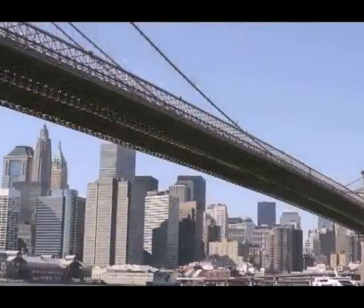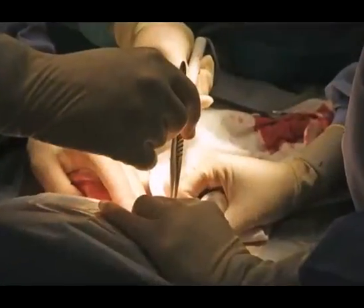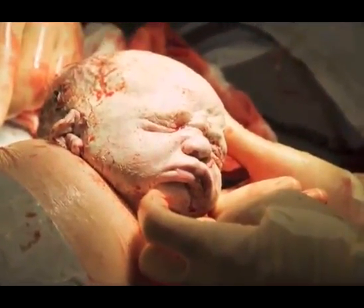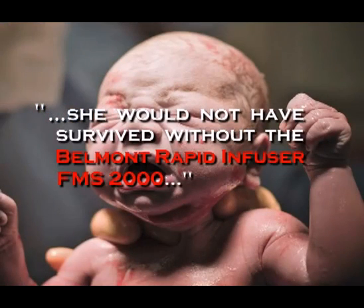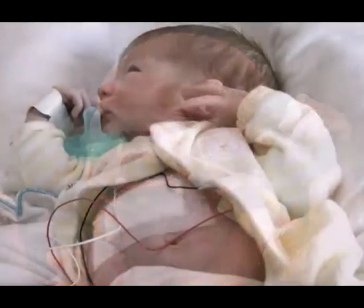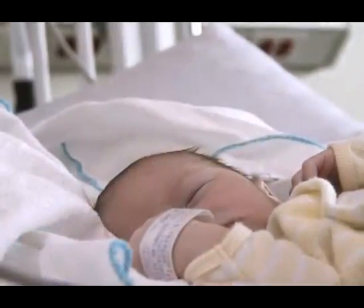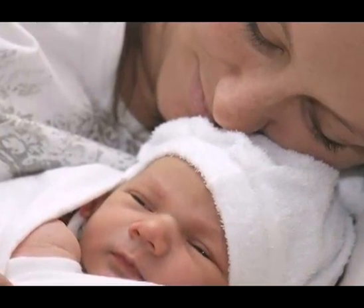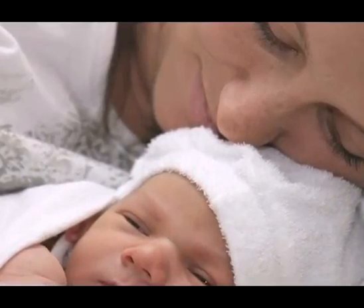In New York City, an obstetrical patient's husband wrote a personal check to purchase a system for the hospital's OB ward. His wife had experienced massive hemorrhage while delivering their 5th child, and according to the anesthesiologist, she would not have survived without the Belmont FMS 2000 rapid infuser borrowed from the general surgery area. This grateful husband wanted to ensure that future deliveries were as safe as possible thanks to the dramatic role the rapid infuser had played in his wife's very survival. Sometimes the ability to safely deliver warm fluids may make the difference between life and death.